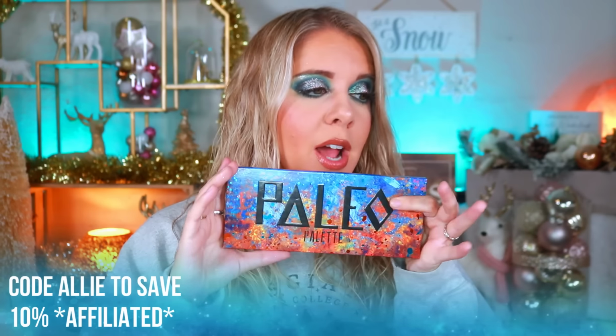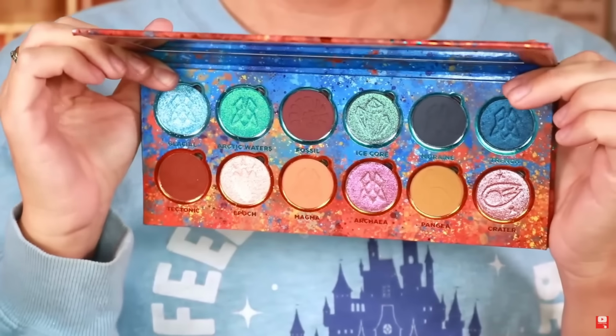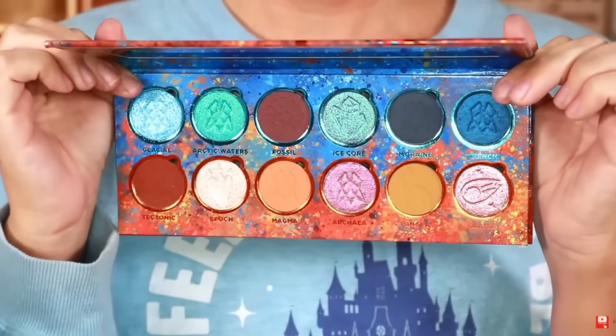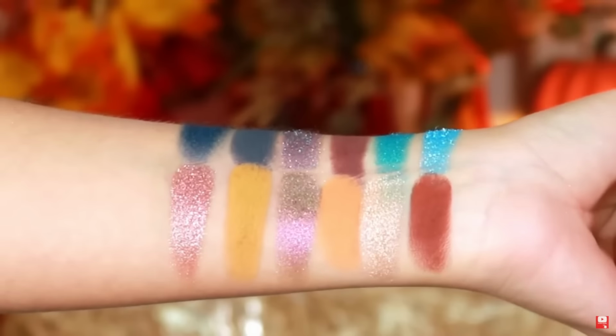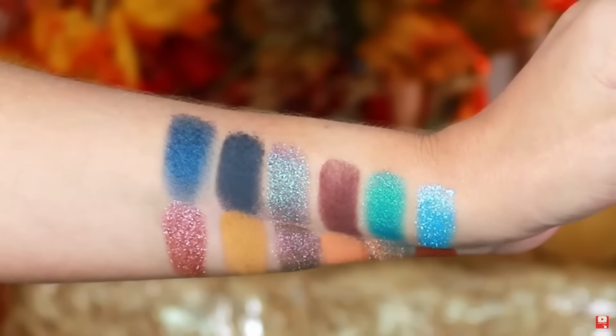They sent this to me last year, and I absolutely, one, I love the outside packaging, but two, I love the color story on the inside. And there's something about this palette that just reminds me so much of Neopets. I grew up playing Neopets, and I'm sure some of you guys in the comment section probably have too. And this reminds me of the game called Destructo Match. I don't know why.